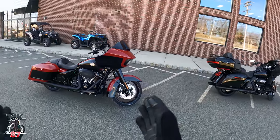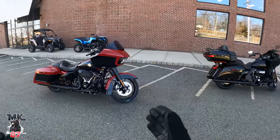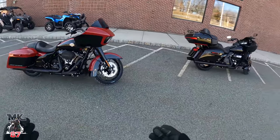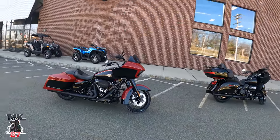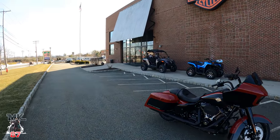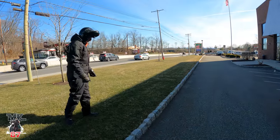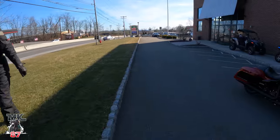Look at this beauty right here. This is literally my future bike, just looking at it. So hopefully we can make that happen this year. We're out here at Garden State Harley Davidson. It is a beautiful, freezing cold day, with a high of 28 degrees out here today. And look who we got: Jerry, the coolest white guy I know.